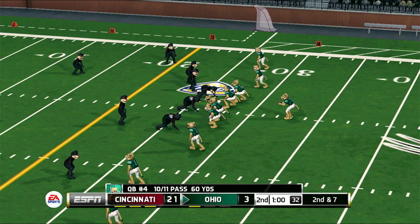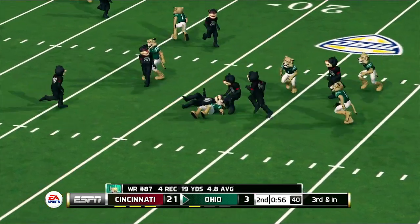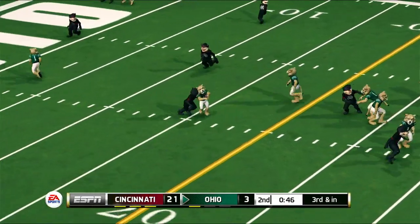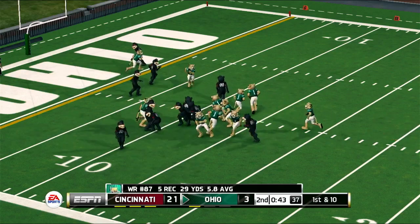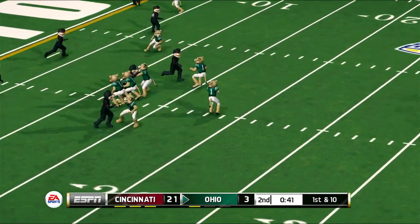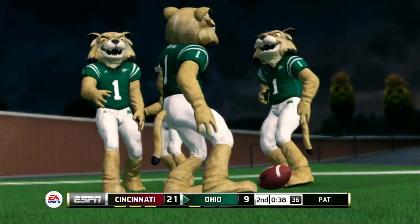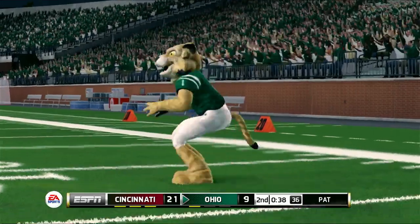They come out in a 5 wide set. Fires quick. He's got another one. Tackle at the 21. Throws a strike over the middle. And he's tackled at the 11. Slings it. Touchdown, Bobcats. This team has so many potent weapons. It's tough to try to single out just one of them to stop.